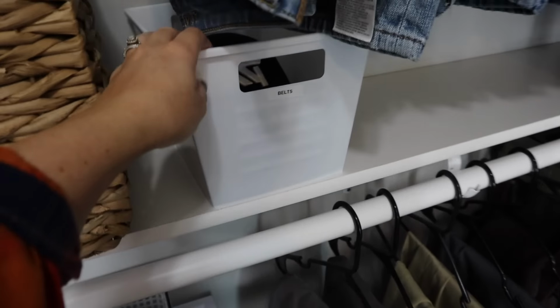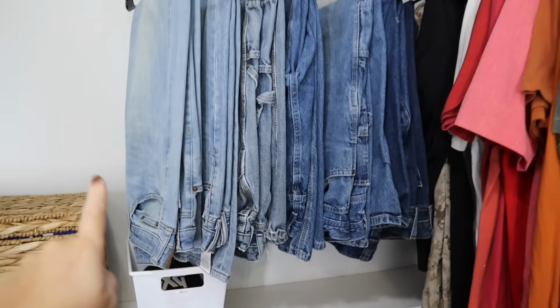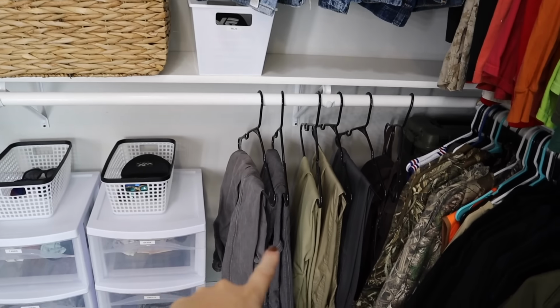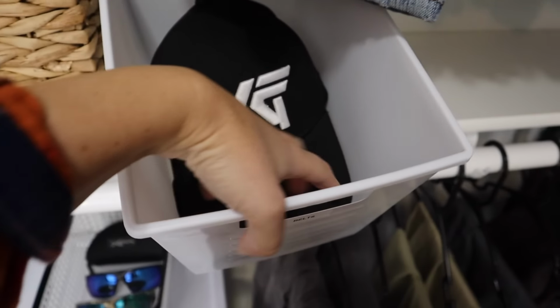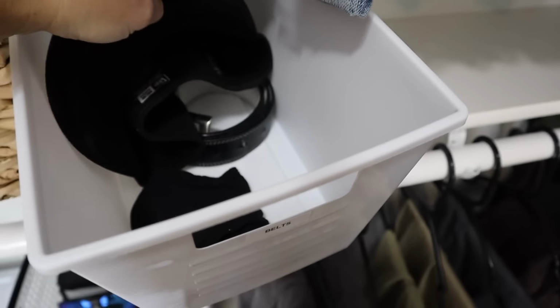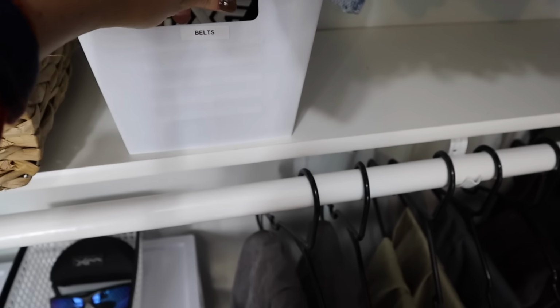So I've got mask over there, and then over here, since this is Taylor's side of jeans, I did the same thing, lighter to darker to like dress pants. I have a couple of his belts in here, and then a hat that he wears every day. So whatever his daily hat is, it'll go in here as well.